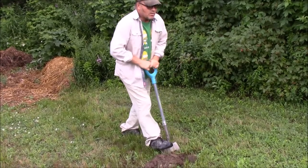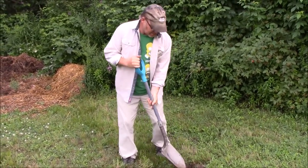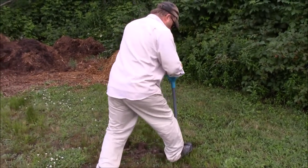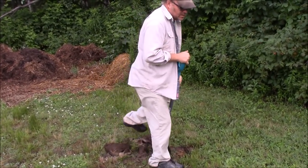I should have known that one was dead too when we first got it because it didn't look like the other plant, but I just thought because it was a different type. I figured that's why it looked funny.